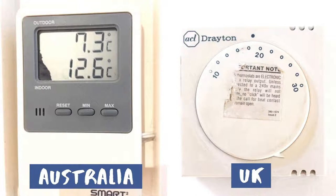So generally in the daytime, it's colder inside the house in Australia than outside, whereas in the UK, it's the opposite. It's nearly always warmer inside your house than outside. One house I stayed in had a plug-in heater that had the temperature on, and when I woke up in the mornings it was usually about 9 degrees inside.